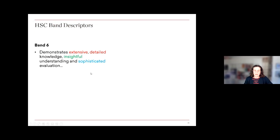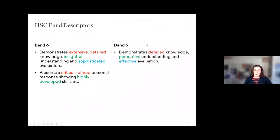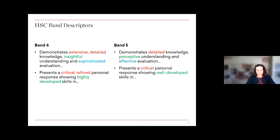Okay, band 6 says, when we're looking at this student's exam, we will look to whether they demonstrated extensive, detailed knowledge, insightful understanding, sophisticated evaluation, and whether they present a critical and refined personal response, showing highly developed skills in, etc. Band 5 would be not extensive, detailed, but merely detailed. Insightful understanding, band 5 is perceptive. This is sophisticated, this is effective. You can feel it's just one rung down, okay? Presents a critical personal response, but not necessarily refined. Rather than highly developed, it's well developed. Okay, and so on down the grades.